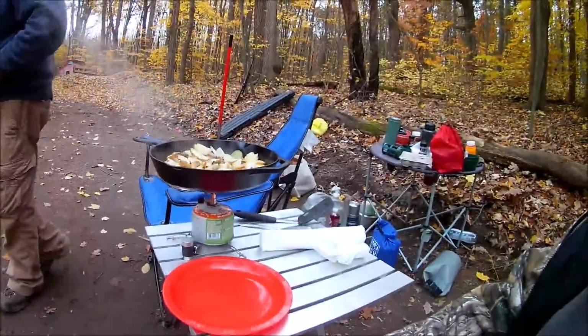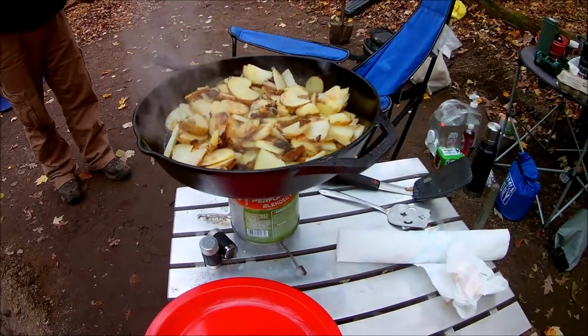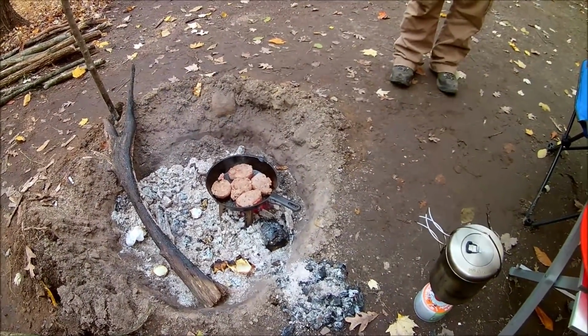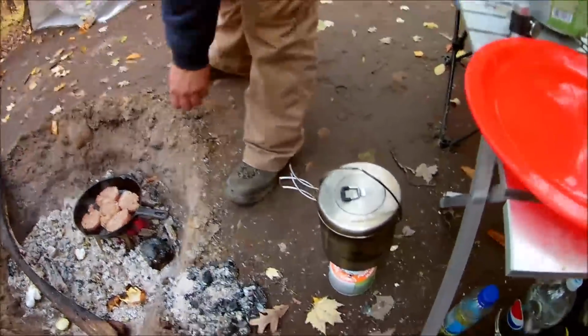Go collect some firewood. Yeah, it does smell good, man. We got some taters with some onions and some mushrooms in there. Got the sausage, just regular bulk sausage. Italian, I think, maybe. Got some coffee on the brew.